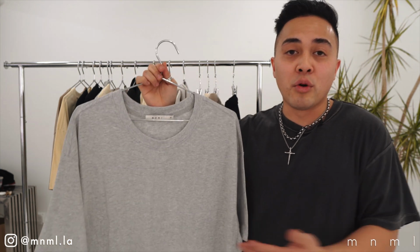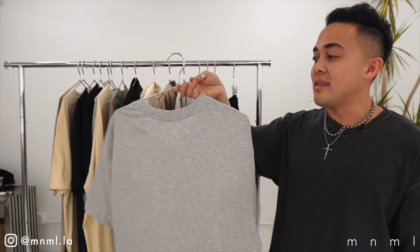And that's actually a huge thing for me personally. I do throw my t-shirts on hangers and they tend to become kind of lopsided and stuff like that. That's not gonna happen with this t-shirt here.